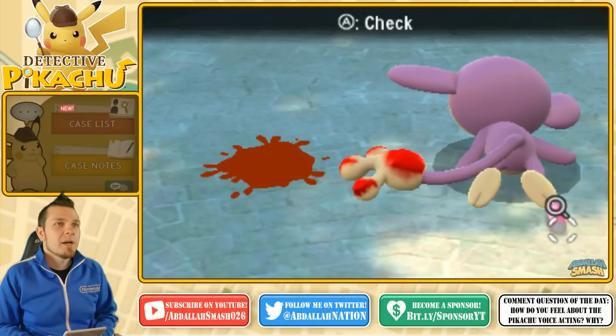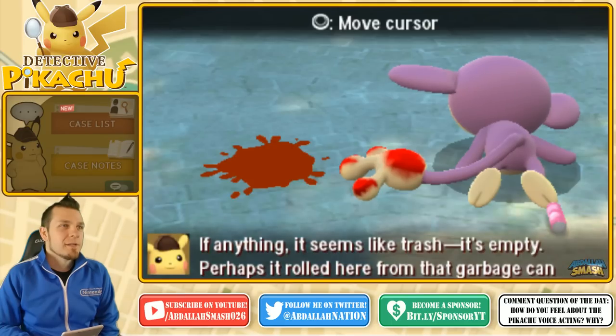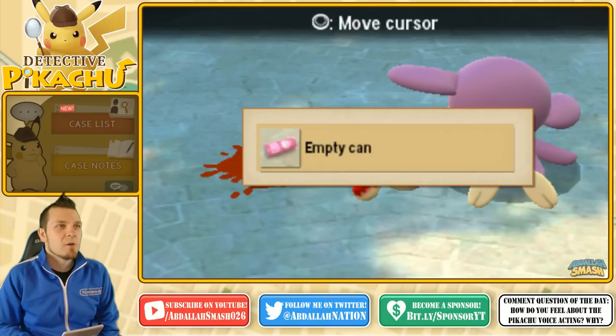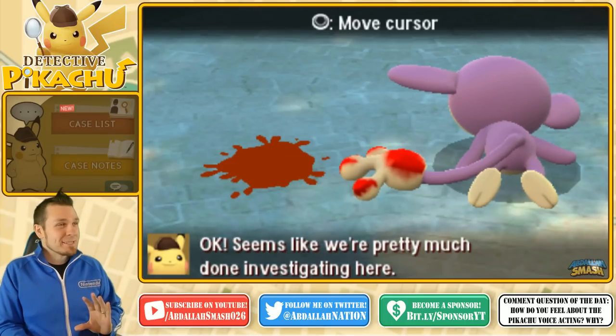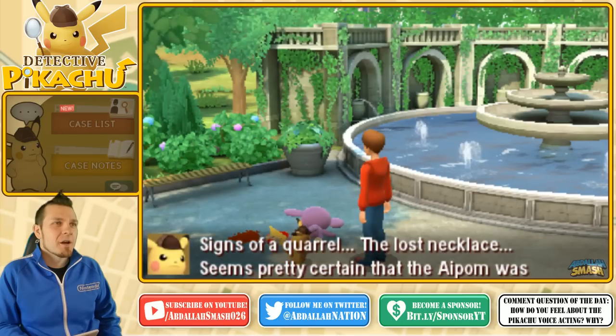Oh, what's this? Never mind. It's a soft drink can. Maybe the APOM was drinking it. If anything, it seems like trash. It's empty. Perhaps it rolled here from that garbage can over there. Maybe the trash scattered when it fell over. Well, you know what? We're just gonna take all these pieces of evidence. Forget about the authorities, because it's Detective Pikachu. Okay, seems like we're pretty much done investigating here.